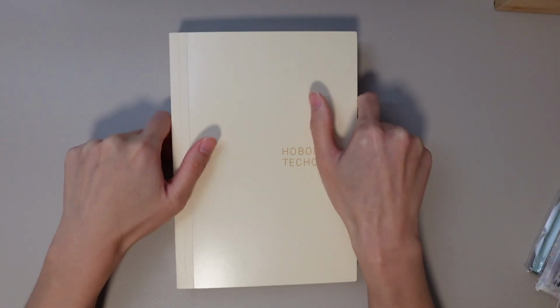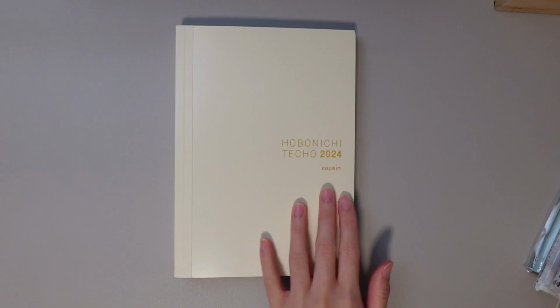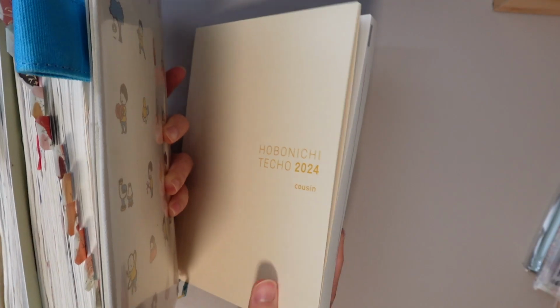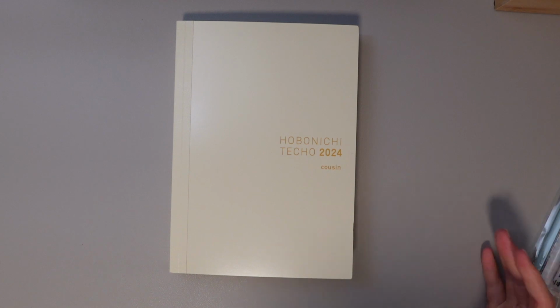The binding on these notebooks is really, really strong, but as the year goes on and you add more paper and stickers and tidbits in there, it does bulk up. For example, this is what mine looks like right now, and we're in October. You can kind of see the difference. But it's really neat when your planner starts chunking up because it kind of feels like it's being lived in, you know?